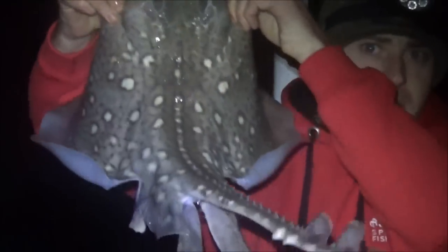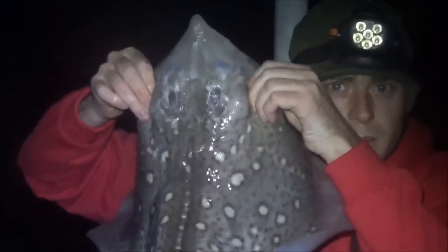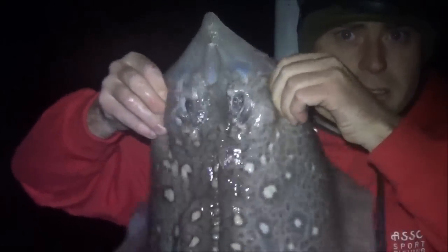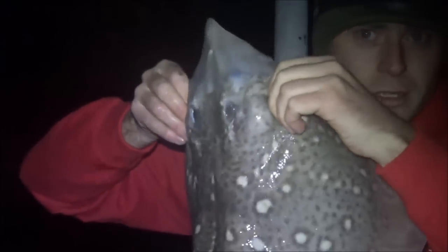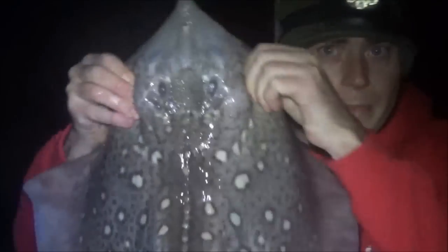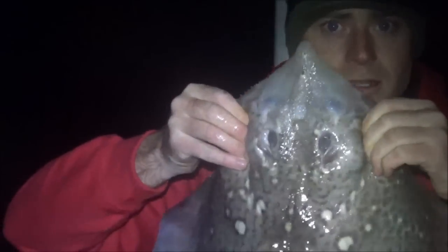Beautiful thornback ray, caught on a whole squid with a bluey fillet strapped to it using bait elastic. Beautiful. Who would have thought this at the beginning of November we'd be getting fish like this, eh? Right, I'm going to put him back and see if I can get another one.